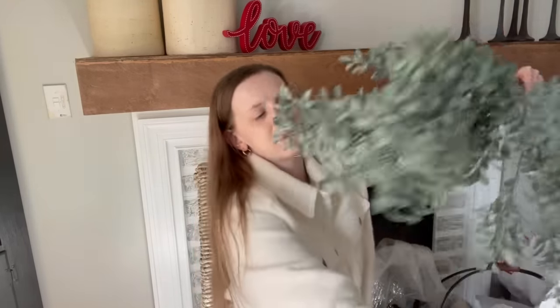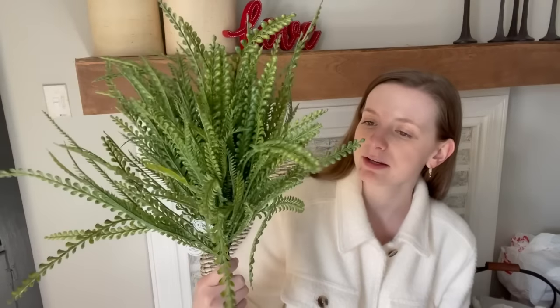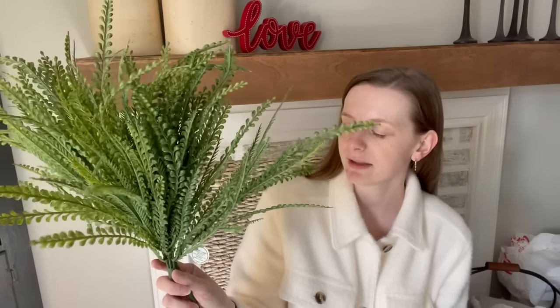So I picked up some greenery. It was half off today. I got 4 stems of this. I love this. So neutral and pretty. I really wanted tall olive stems, but my Hobby Lobby never has what I want. So I picked up the shorter ones. These were $10 and then half off. So a little chunk of them for $5. And then I got these two to put in one of the smaller vases that I DIY'd. These were $10.99 and then half off.